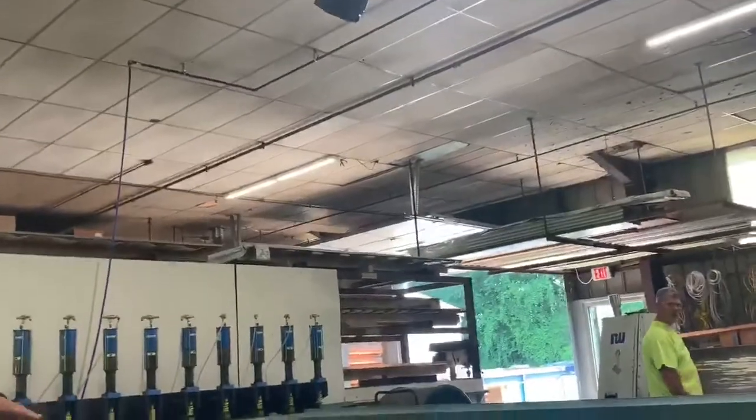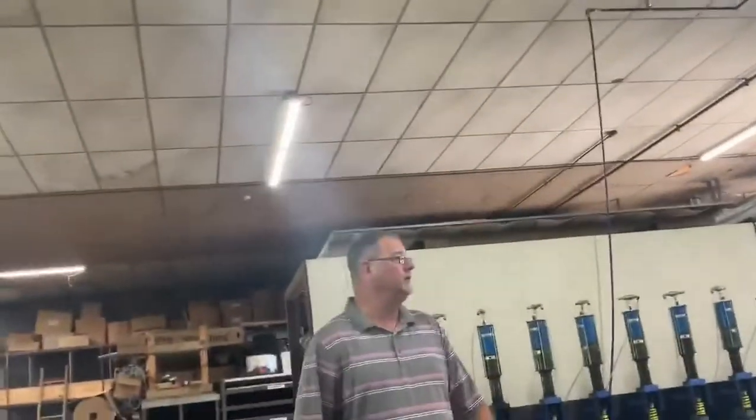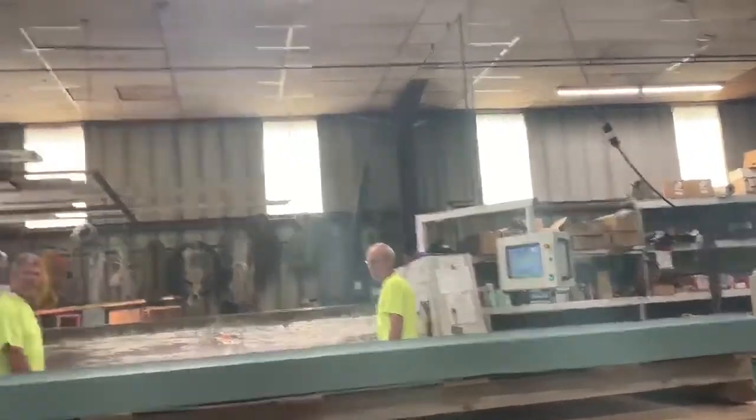What are you guys making, Brian? Outside corner right now. An outside corner for Warsaw. Warsaw. Okay, so this is a wall panel system that we're doing down at Warsaw.